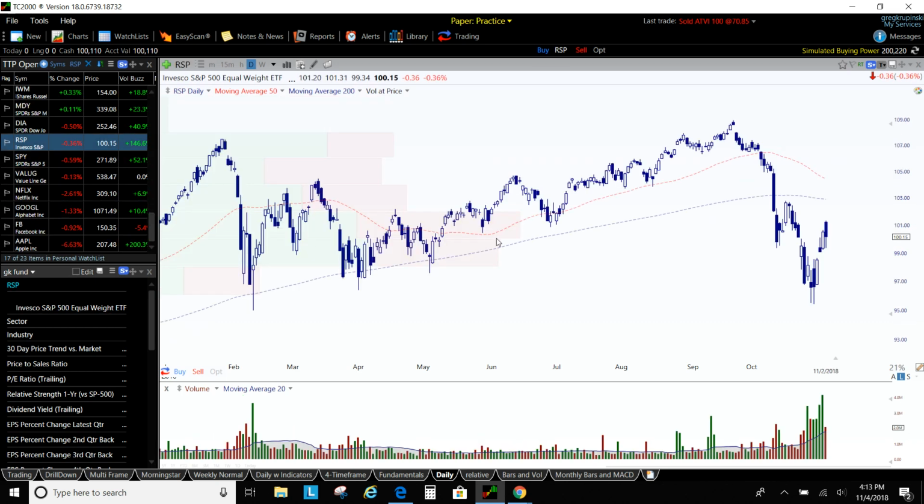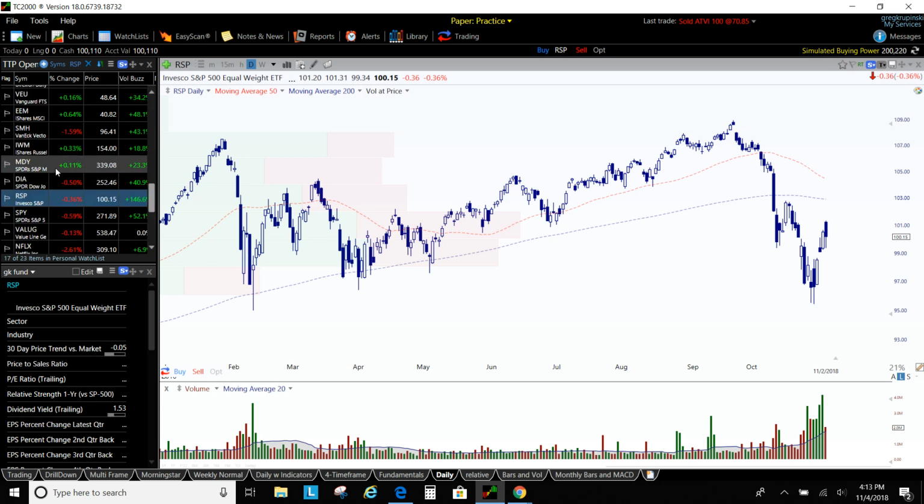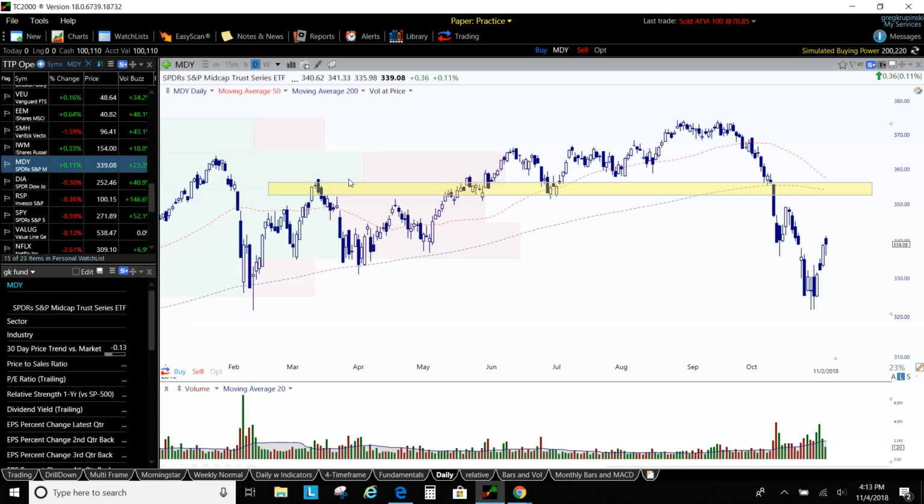If you look at the RSP, equal weighted S&P 500 ETF, a similar look. You know, we're coming back. We got a bounce off the lows, but a lot of work to do to reclaim the major trend, in my opinion. Mid caps the same, just a lot of damage done.